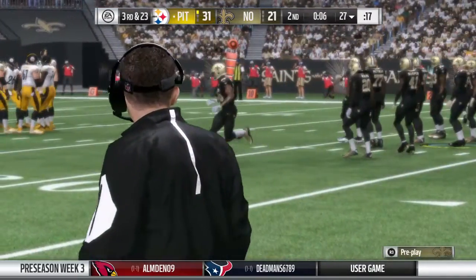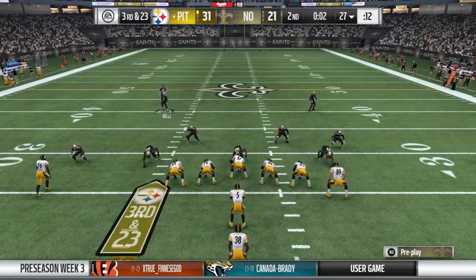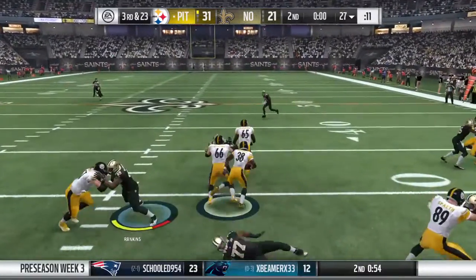Second down, sack by the defense. What type of pressure will they bring here on third? We'll see. They'll come out in the pistol. Richardson.